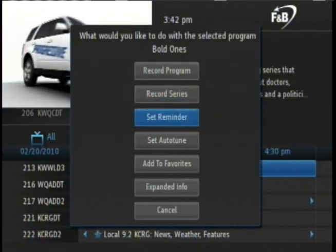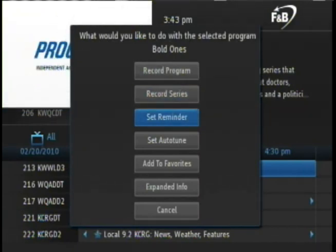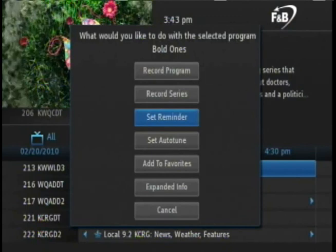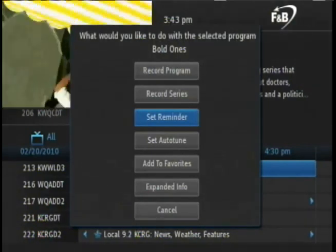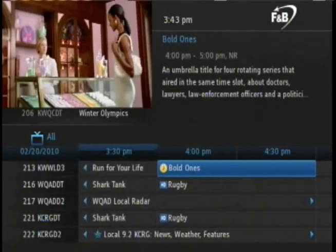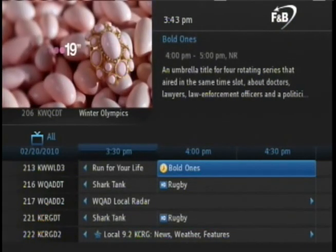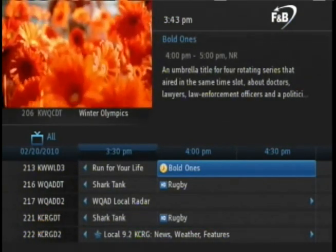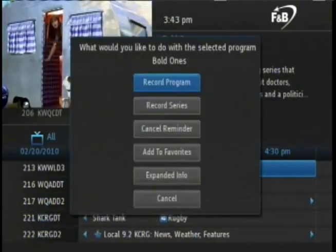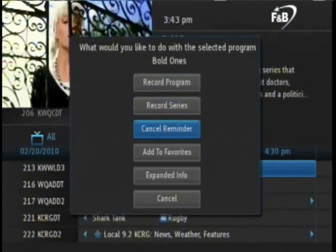Set Reminder will allow you to schedule an alert that pops up on the screen when a particular program will soon begin. The feature is useful if you want to make sure that you don't miss a program. To choose Set Reminder, press the OK button on the remote. A yellow clock symbol will now appear next to the program in the guide. To cancel the reminder, press the OK button again and choose Cancel Reminder.